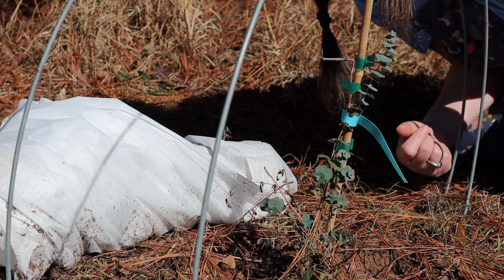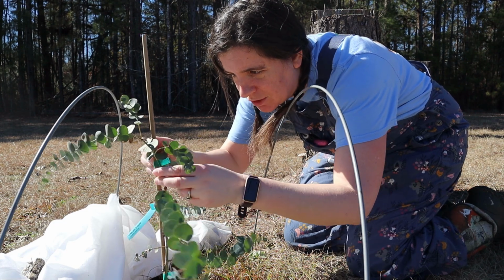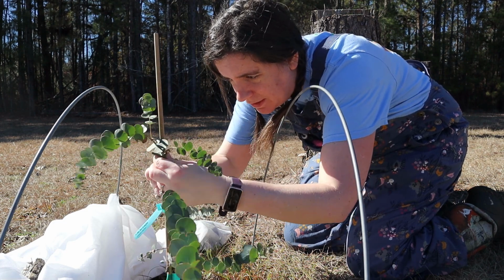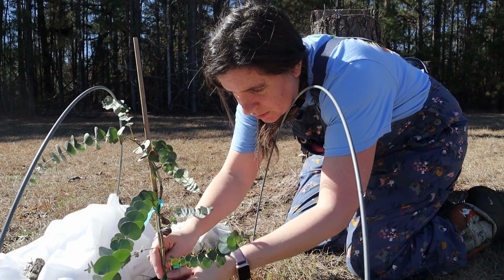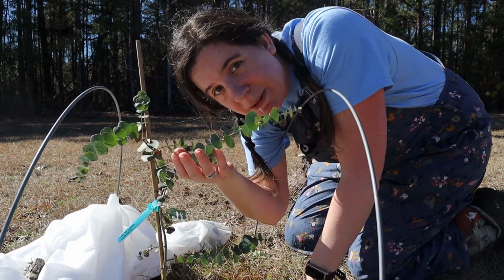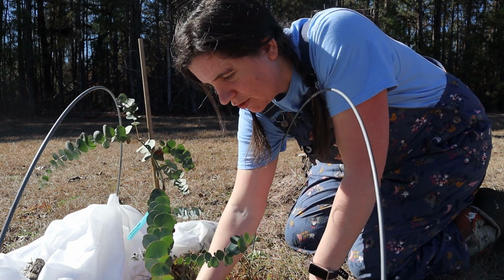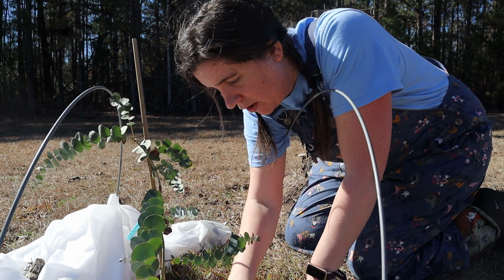Let's take a look at the ones up front as well. So here's the eucalyptus up front. Once again, looking absolutely stunning and beautiful. Release it right here. Let it go. Smells amazing, looks good. The other one looks great. All three of these plants are doing really well.